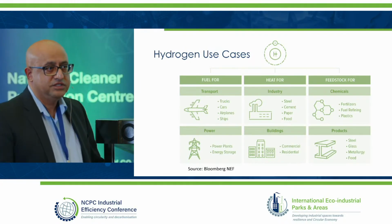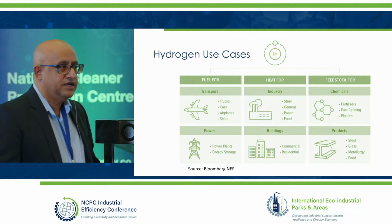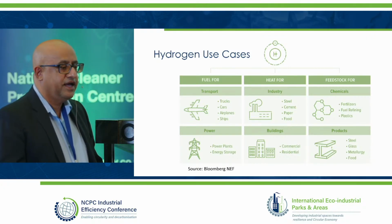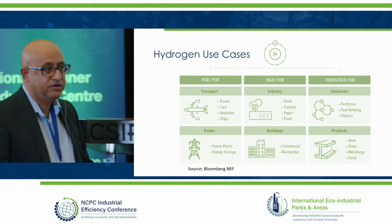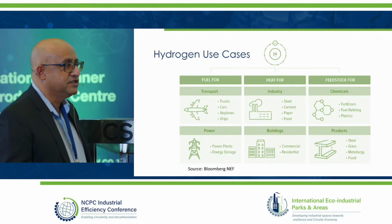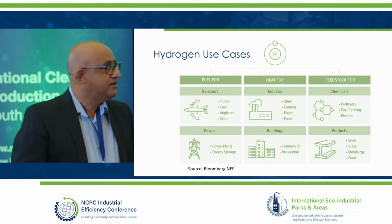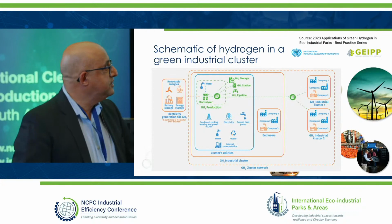So there is a use case for hydrogen in power to power, especially in South Africa, where we can displace solar energy into the night hours and also route energy into different seasons. You could store the hydrogen as ammonia or another energy carrier in summer, for example, and put it back on the grid in winter, because South Africa's summer is different. There are some commercial and building applications, and then in steel, glass, metallurgy, and food, there are also applications in terms of products. So those are the hydrogen use cases.